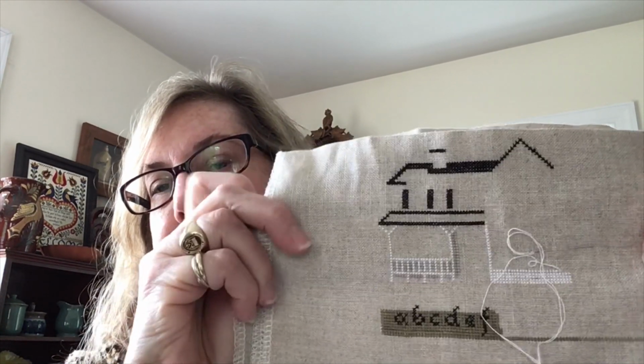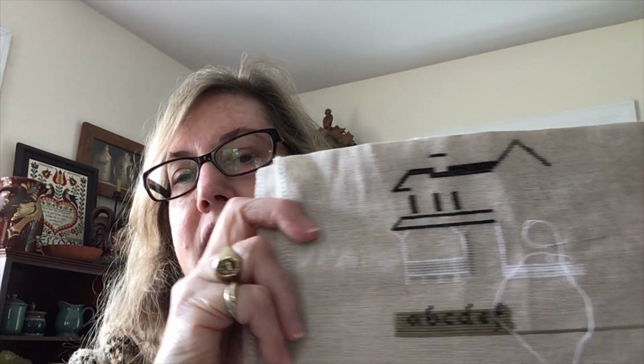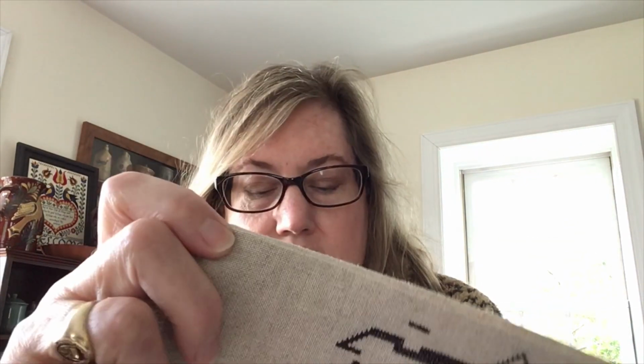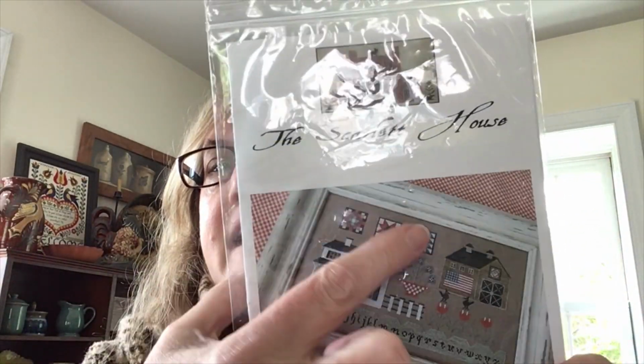So I have progressed. I've done more. After my terrible having to rip out the letters, I was pleased to get more of the house done. And, you know, I said I didn't like stitching on this linen. The linen itself is fabulous to stitch on. Like, your needle just glides through and it sings along. But I think it was that I've been working so much with hand-dyed linens that to have just a plain neutral linen just seemed a little dull to me. And I think that's why I also want to brighten up the quilts that are hanging.